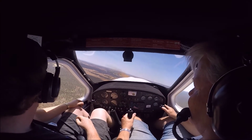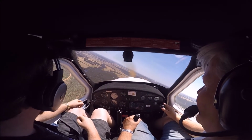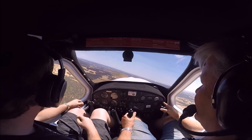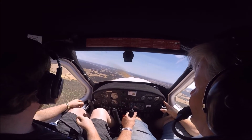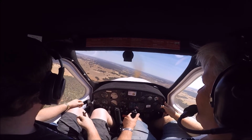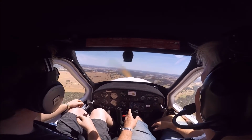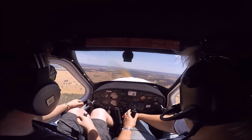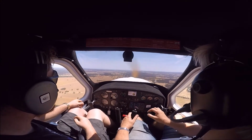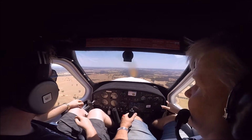We're at circuit height, so we'll turn it from a climbing turn to a level turn. Allow the speed to build, slowly power back. Roll out, mainly right rudder. Brakes are off, undercarriage is down and bolted, mixture is automatic. Fuel pump on, hatches and harnesses are secure, and our ignitions are both.